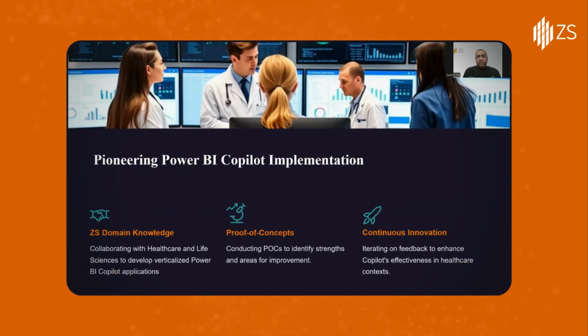At ZS Associates, we bring deep domain knowledge in healthcare and life sciences, which is critical when tailoring advanced solutions like Power BI Copilot. We are pioneering Power BI Copilot implementations by collaborating with several life sciences leaders to develop verticalized applications tailored to their needs. Through several POCs, we have identified what works best and where improvements can be made as we continuously innovate to enhance Copilot's effectiveness in real-world scenarios.